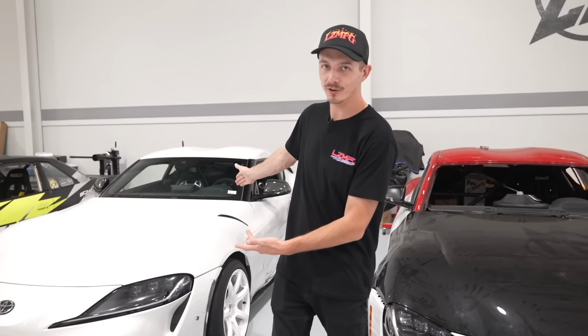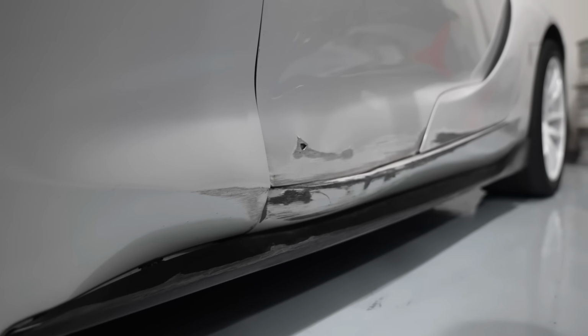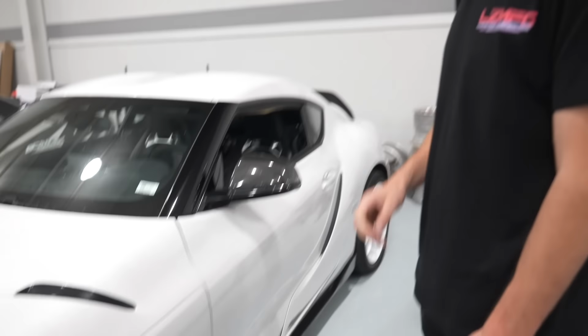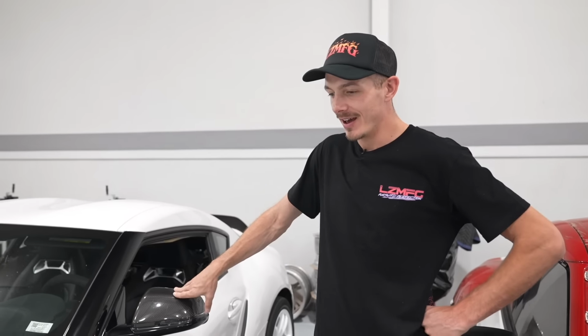The DCT Mark V Supra, body-wise, I don't know why this thing looks cool. It should not look cool having 18-inch tiny wheels and stock suspension with giant fender gaps. I think TJ's front lip and spoiler give it a cool looking vibe with the carbon mirror caps. I feel like it should score lower, but I'll give it a 7 out of 10.